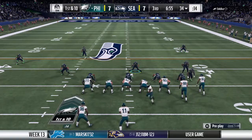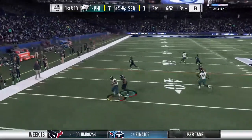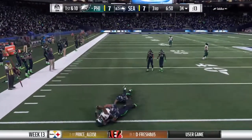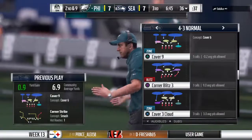Aguilar in motion left. On first down, Wentz. They dump off underneath to Ajayi. It'll be a pickup of only a yard, and it'll make it a second down.